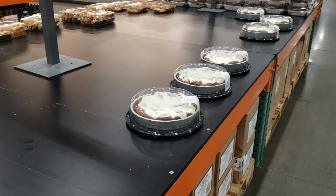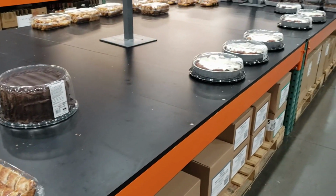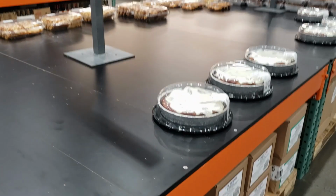Look at, everybody has been buying all the goodies. Everybody must be doing their 4th of July parties. That's what we're here for.